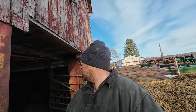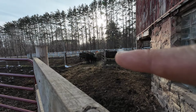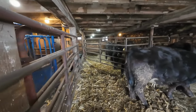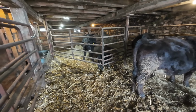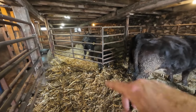All right, been a little busy. So just to get you up to speed, I kicked 431 out with her mic drop calf. And then 75 is back here with the green gate pen. Yep, I'm running water. And then the new little guy gets that spot. So she's got access to water. She's got her feed. She's doing a really nice job.